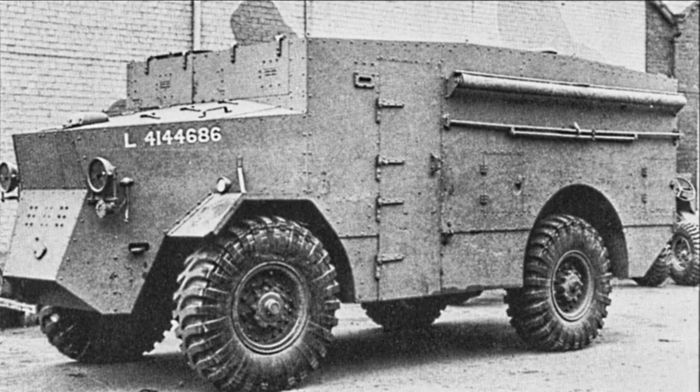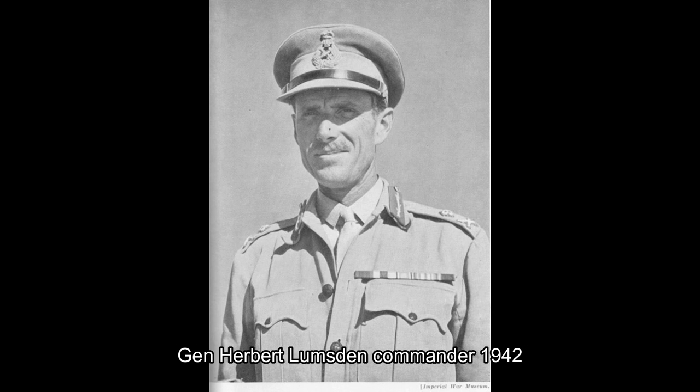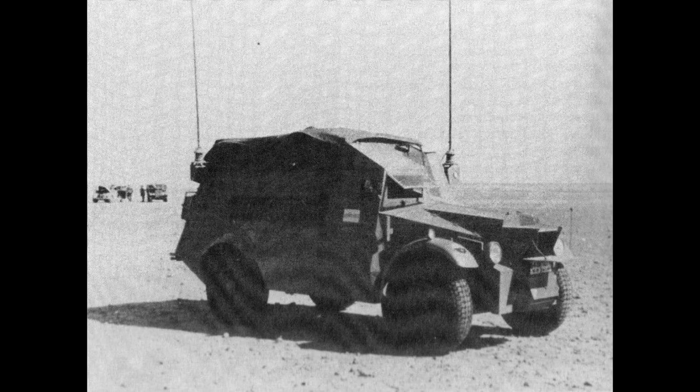Due to the classified nature of the job in 1940, very few photos exist of this particular vehicle, which is very hard when I'm trying to do a video on it. So it just said on the website that I was looking at that troops of the 1st Armoured Division in France in 1940 made wooden mock-ups of command vehicles.